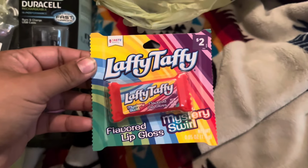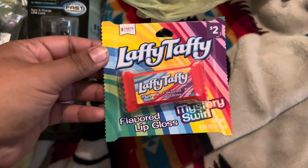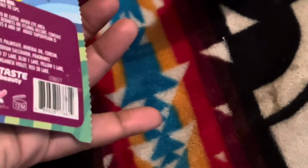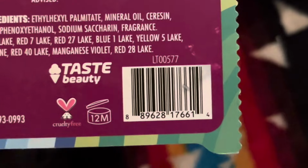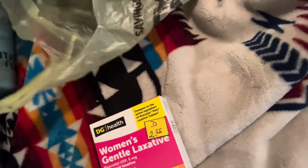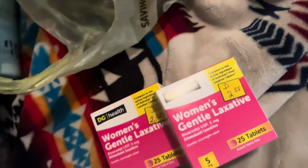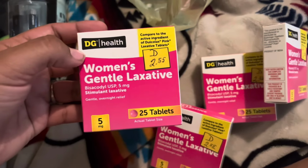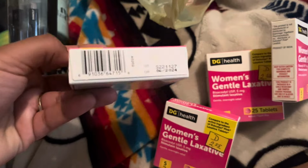Okay, I found another purple sticker penny. This is the first I've ever gotten of this. There's the UPC. I found several of these women's laxatives. Found four. That's the UPC.